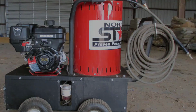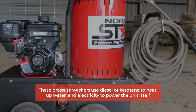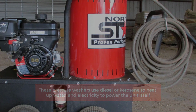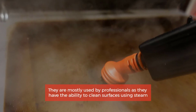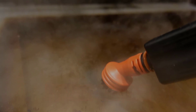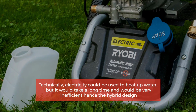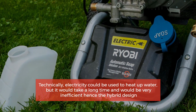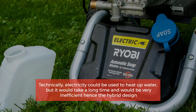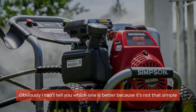Number 4. Diesel/kerosene/electric pressure washer. These pressure washers use diesel or kerosene to heat up water and electricity to power the unit itself. They are mostly used by professionals as they have the ability to clean surfaces using steam. Technically, electricity could be used to heat up water, but it would take a long time and would be very inefficient, hence the hybrid design.